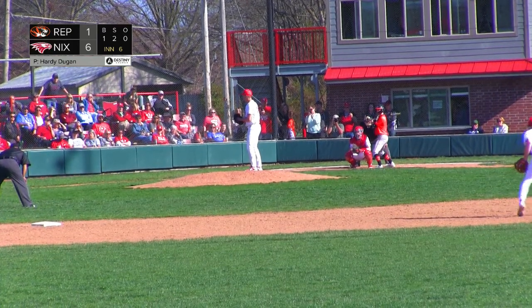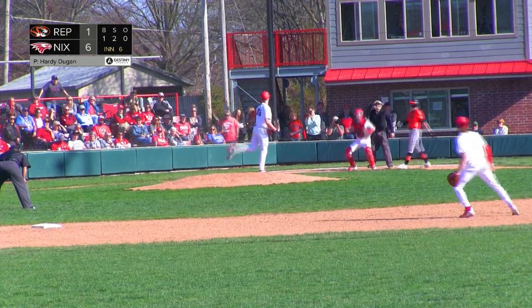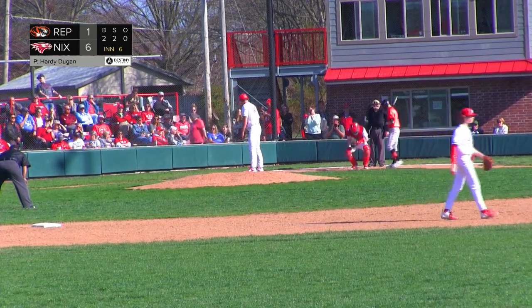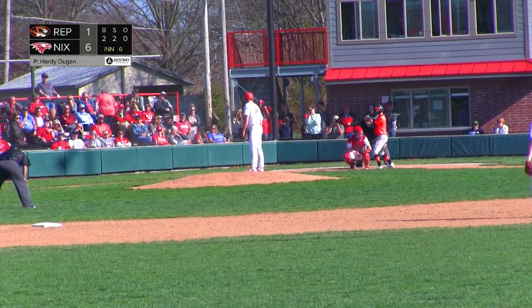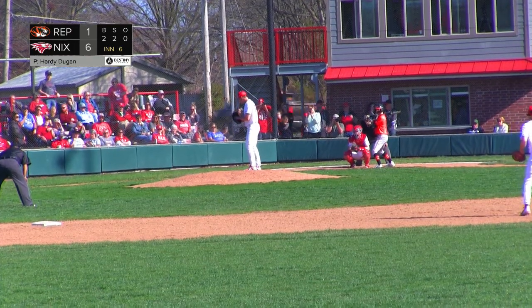Dugan comes set, delivers, and the breaking ball stays high. It's 2-2 on Adam Brown. Riker Harrington is on deck. He's reached on an error and doubled. Only 2 hits of the game were back-to-back by Brown and Harrington, their last time through the order.